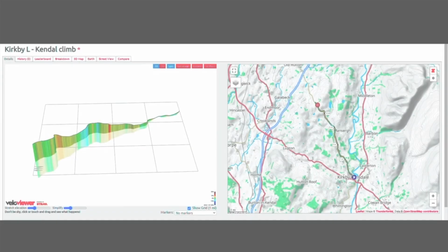Thanks very much indeed. So while we're talking about Strava and all things like that, we're moving on to the results of last month's Climb of the Month, which was set by Kirkby Lonsdale, wasn't it, Ben? It was. And our friends at Kirkby Lonsdale, let's just have a quick reminder of what that climb looked like.